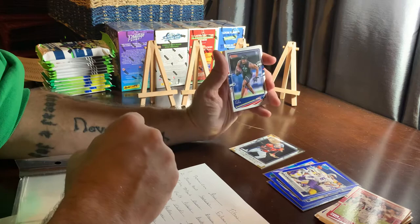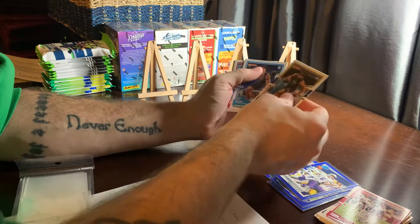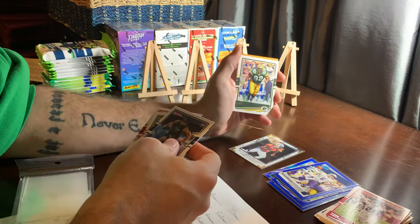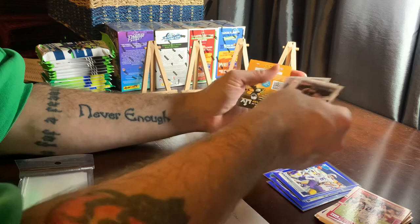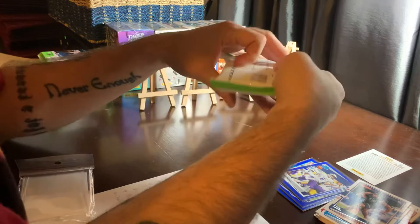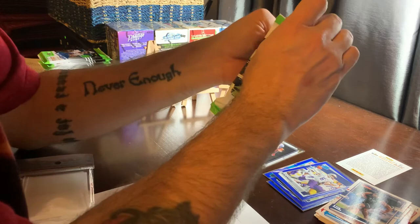Yetur Gross-Matos, Panthers. Marlon Davidson, Falcons. Then we have a Rob Gronkowski, Buccaneers. Reggie White, Packers. And Dan Marino, Dolphins. If anybody wants these Kid Reporter cards, let me know. The person I was saving them for, he was saving them for someone else, and that person no longer wants them. And we're getting almost one per pack for those. I just gave away a pile of like 50 to somebody that has kids, so hopefully they actually do it.